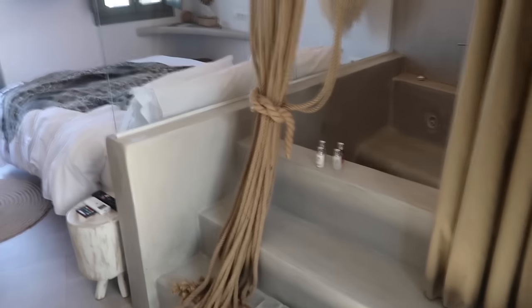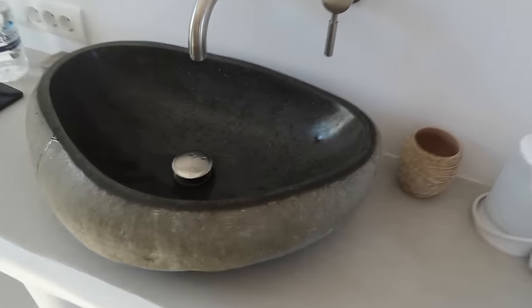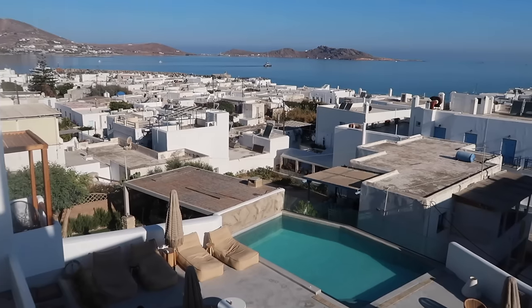So one thing to keep in mind when booking your accommodation is that the hotels in Greece are more family run and small boutique hotels, versus here in the US where we have Hilton, we have Marriott, these big chains. In Greece it's more about a boutique experience, and FYI, the Greek hotels are amazing. The decor in the hotels, the inspiration was just so strong in Greece. So kudos to Greece for amazing hotel decoration.